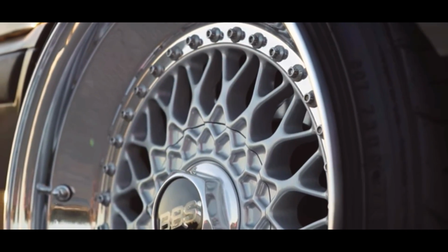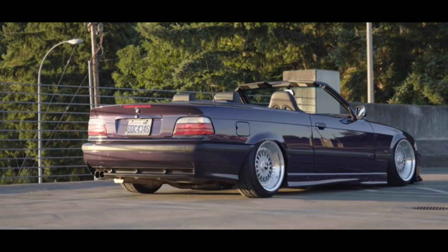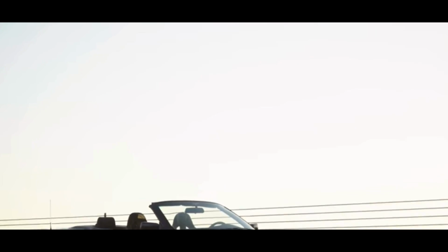And yes, it is in good condition. I'll give him that. This car does look really clean, but at 195,000 miles, it's a BMW. It's prone to blow up.